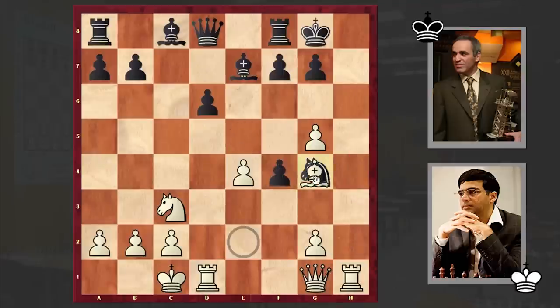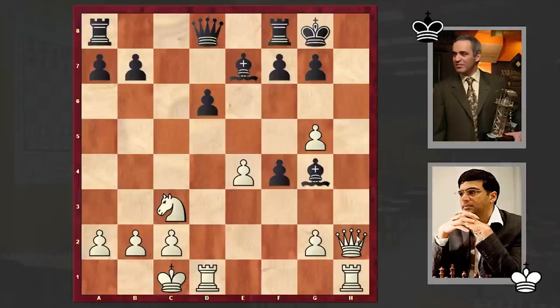e takes f4, bishop takes g4. White is first removing the knight, which was covering the h2 square, and only then playing queen h2 with a direct mating threat. f5, black is opening up a luft for his king, and there comes queen h7 check. By the way, as you may have already guessed, g6 is not good because of this bishop h4.